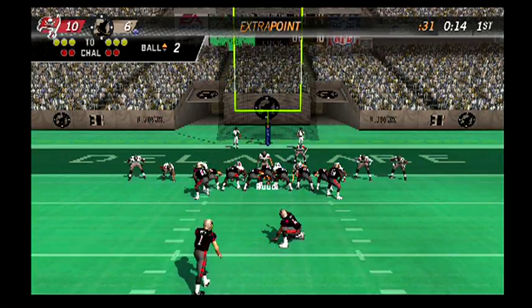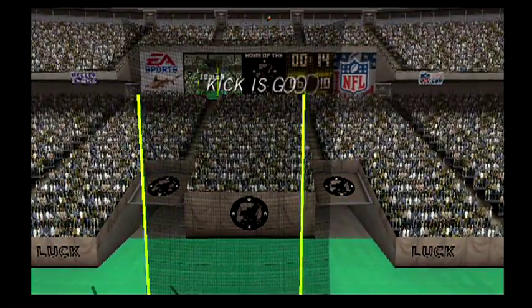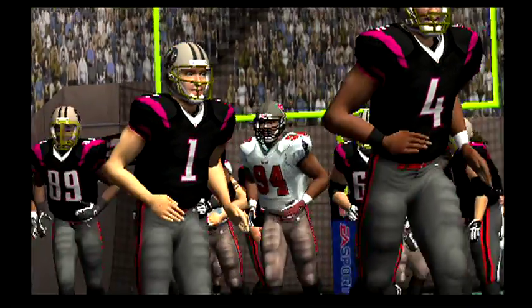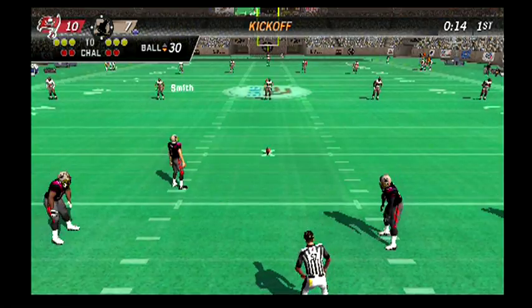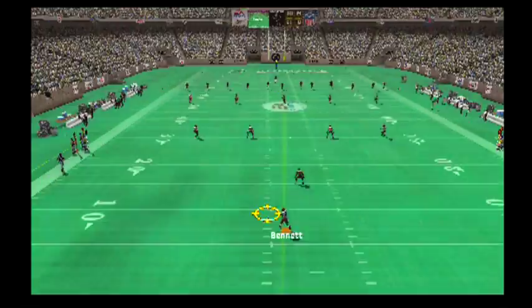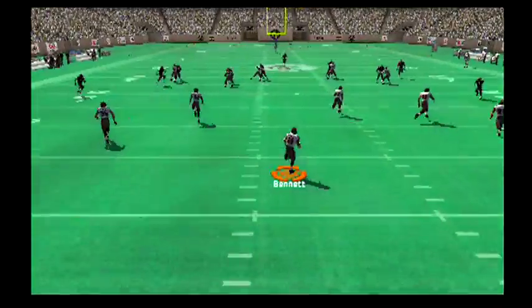Number one comes in for the extra point. The extra point attempt is good. Give some credit to that big offensive line. Those guys are working hard out there, and it's showing on drives like that. Nice distance. From the 10.